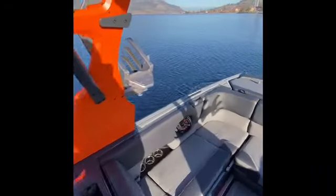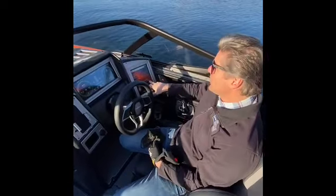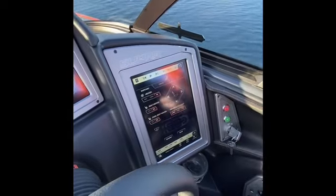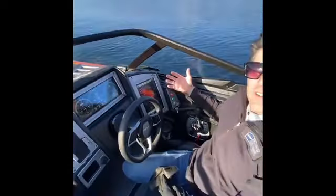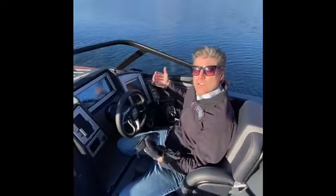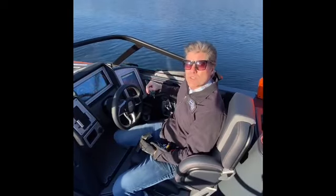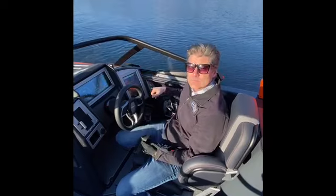The nice thing about this as well is we have 3 different settings for the intensity of the thruster. Right now we're on the high intensity. You also have medium and low intensity, depending on, let's say, how strong the wind is, maybe you've got side rollers that you're battling, or if it's a super glassy calm day, maybe you'll just keep it on low intensity, but you have that option.